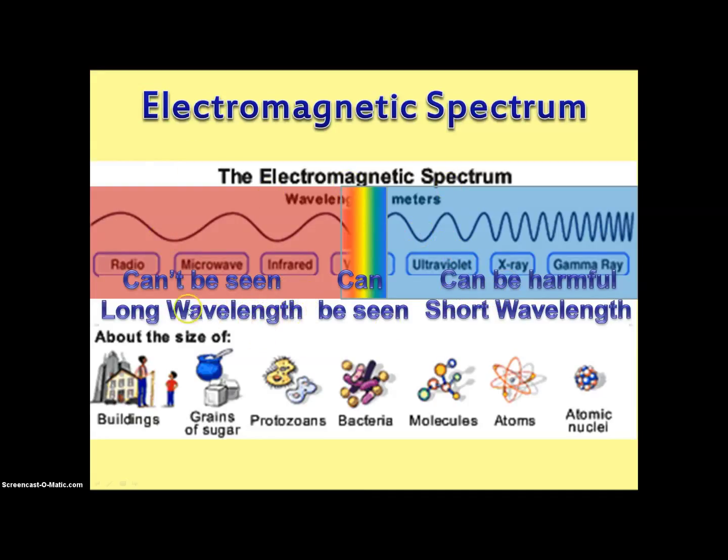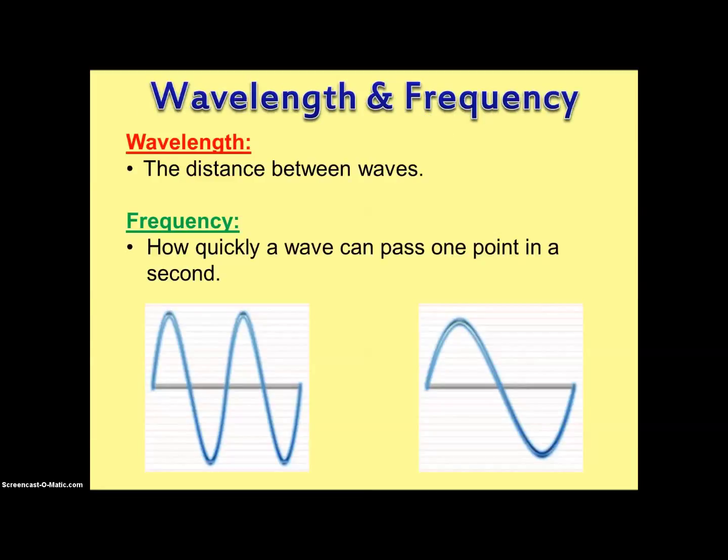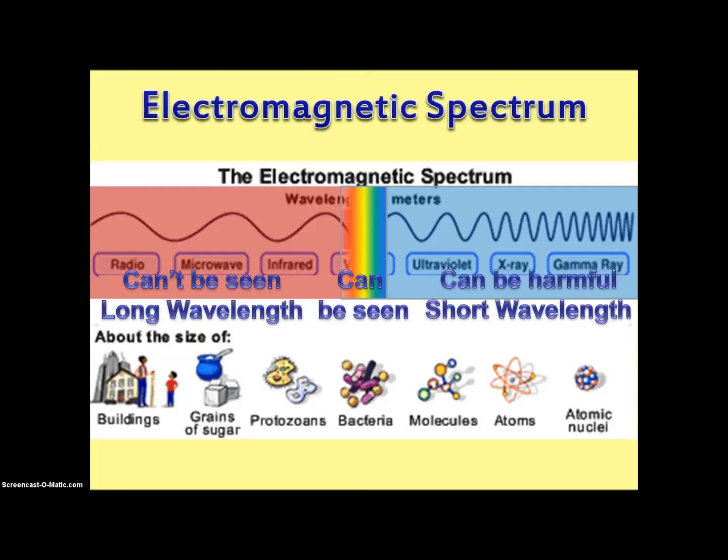Again, you can't see the first three, radio, microwave, or infrared. You can't see UV, X-rays, or gamma rays. The only light you can see is here in the middle. And again, the ones on the right, ultraviolet, X-ray, gamma, are more harmful to humans. I think there's a place for you to write that information down on the front side of your wicks.